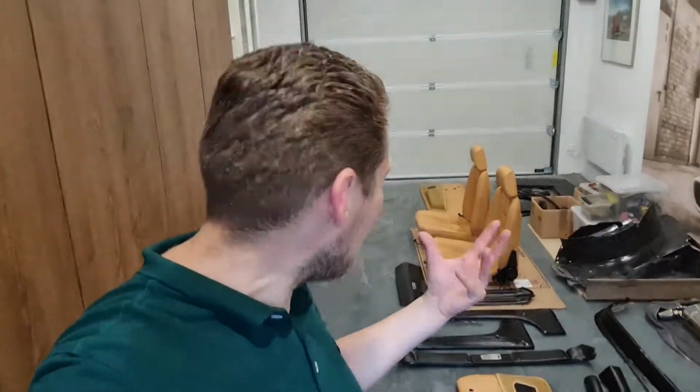Oh, before we go, I forgot. If you know a company that can help me with these interior parts, maybe clean, repair, etc. for a good price, or maybe a collaboration or whatever, it's possible, please let me know in the comments. And yeah, well, let's get this baby in perfect shape.